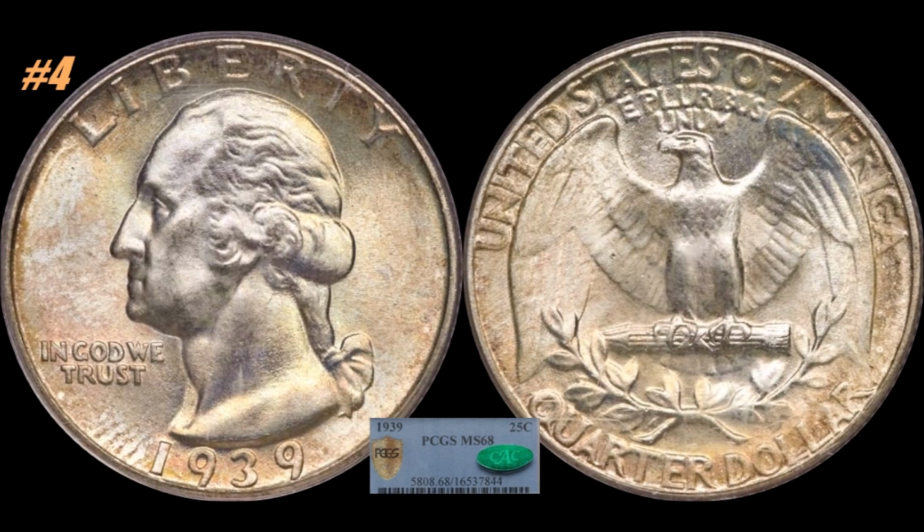So up next at my number four coin, we have a 1939 Washington quarter. This one's just a regular Philadelphia minted quarter. As you're going to see on the list, in terms of key dates, we don't have any of those trailblazers in this top five. Again, it's very refreshing to see other coins pull in a lot of money because of their technical grade rather than it being a key date. So this one right here was graded PCGS Mint State 68. This one also has a green CAC sticker on it as well. So this is a top pop coin.